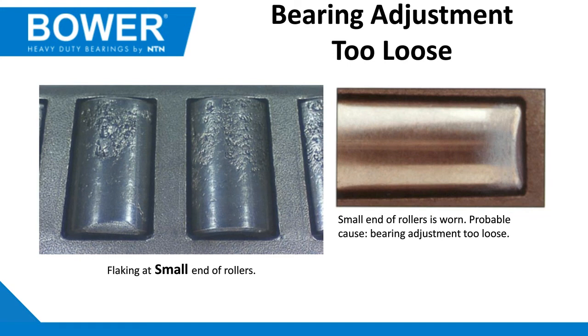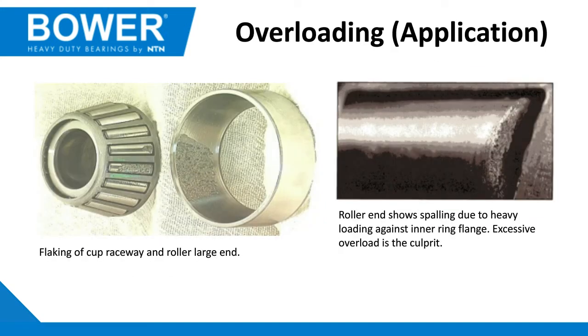Now, versus if you had the same kind of flaking failure on the small end, which is the upper. If you look at the photo on the left, on the top of the roller on the smaller end, you'll see flaking. So if you see flaking on the smaller side, that's more related to the bearing setting being too loose. These are the 2 most common failures I see. However, there are a few others which I would like to share as well.